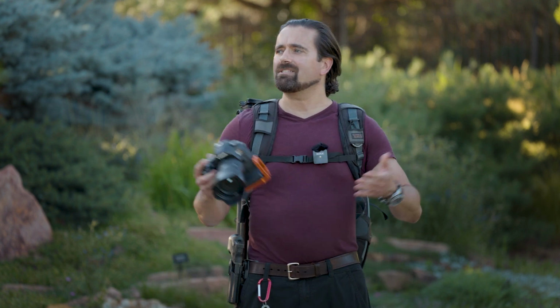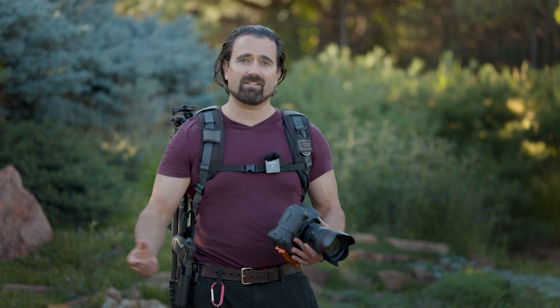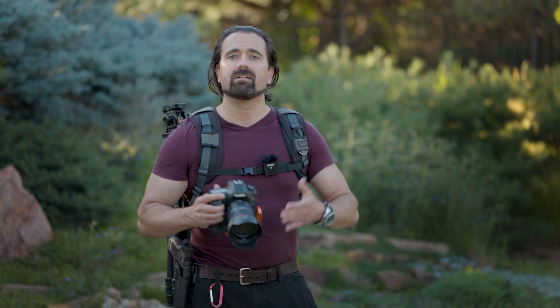Next, we have nice, even, soft light. I'm standing in the shade, so the light on my face is nice and flattering. There are no flashes or light modifiers of any kind around here. This is just natural light from the sun and shade from the trees. Okay, so let's get started.